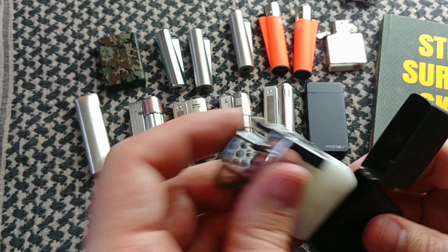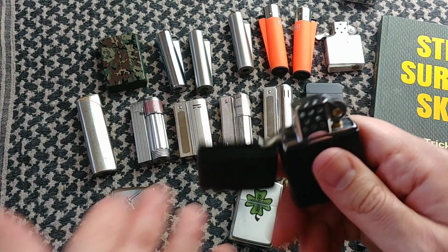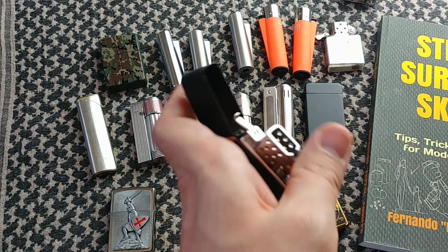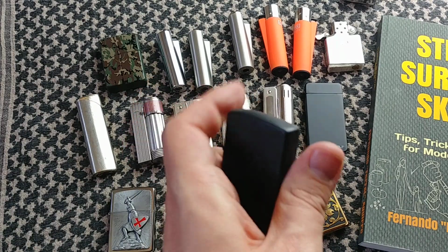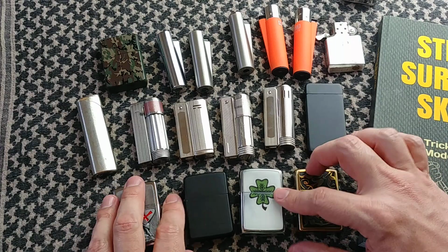So you put this in there. You can even adjust the size of the flame. Put it like that, open it like that so that it starts working as soon as you open it. You have gas, wheel, fire. Beautiful, great way to get around that.